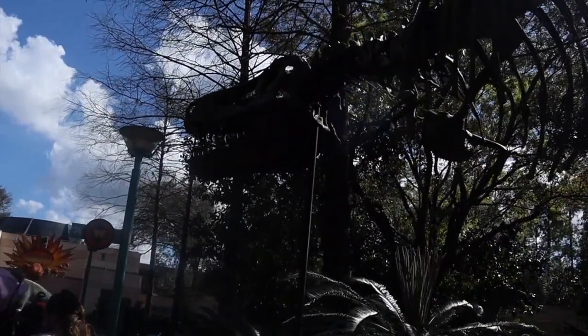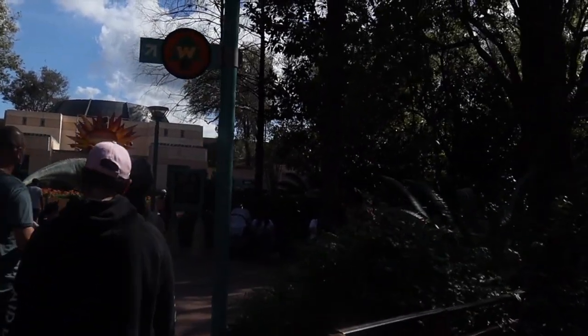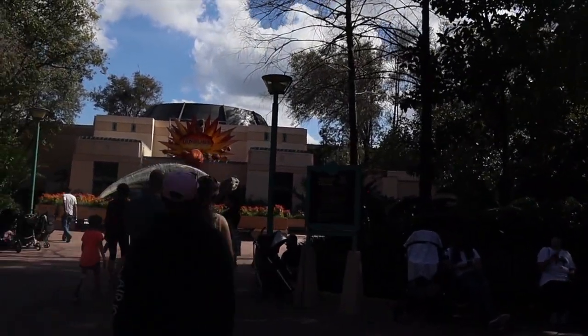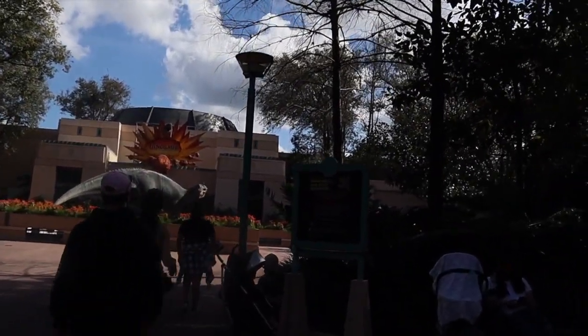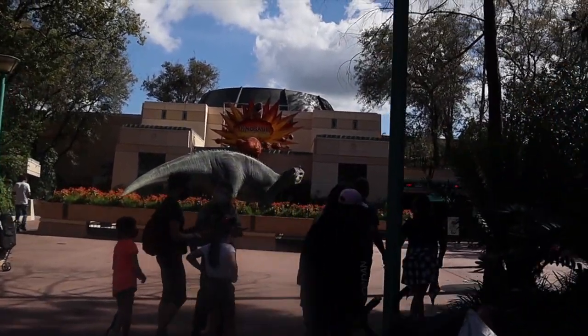So for Dinosaur, the line isn't too bad. It's just right outside the main building here. It says it's only a 25-minute wait, which is really nice considering it was 50 before we got on Everest. So it seems like maybe the crowds might be thinning out just a little bit. Or people are going to have lunch or going back to the resort because it's getting so hot.